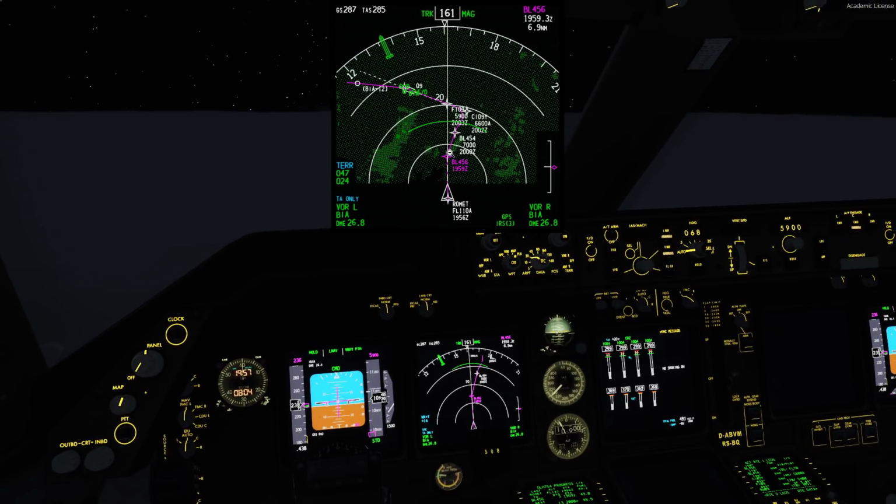You see our rival here actually. It's not very mountainous here at all, and it's a pretty simple arrival. And this is where the ILS starts and straight in.